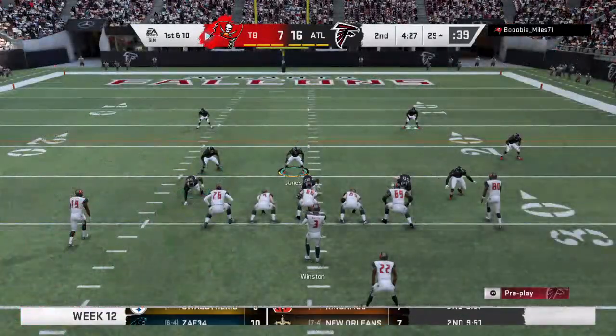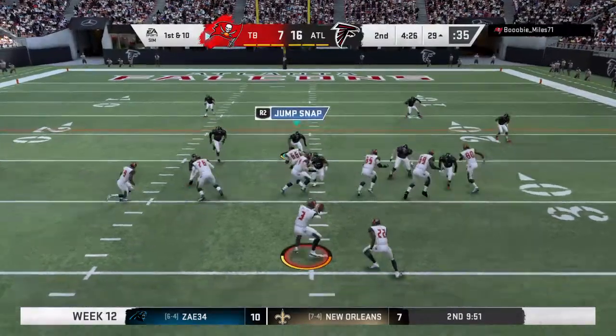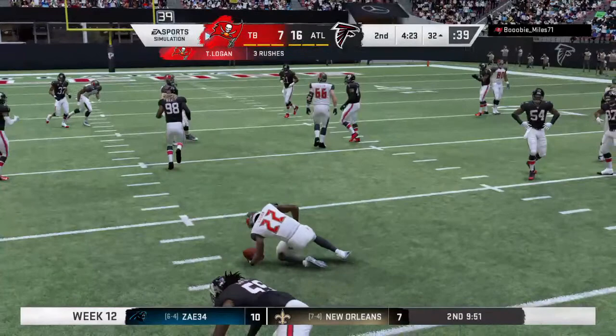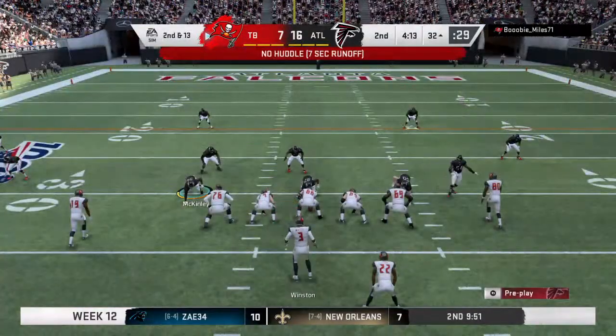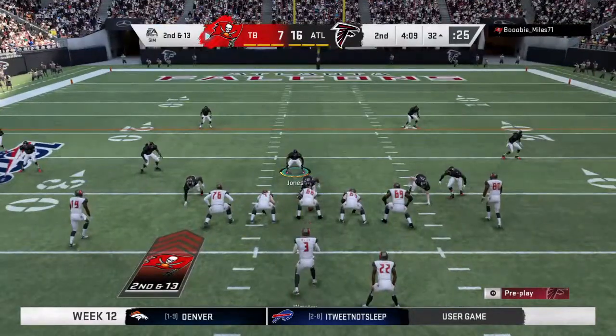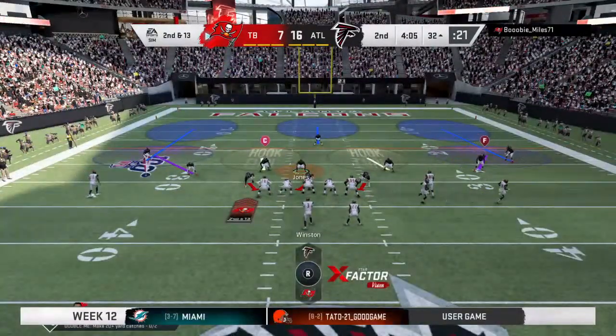On first down, Logan. And that one is blown up quickly as he's going to be stopped before he could even get started. That'll set him back with a loss of 3 on the play, and it'll bring up a second and 13.